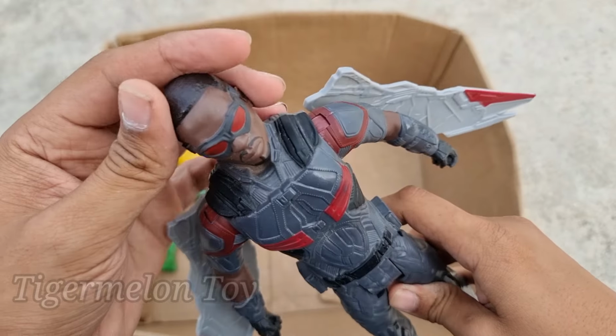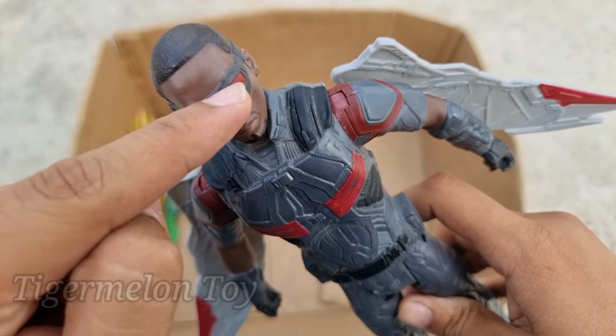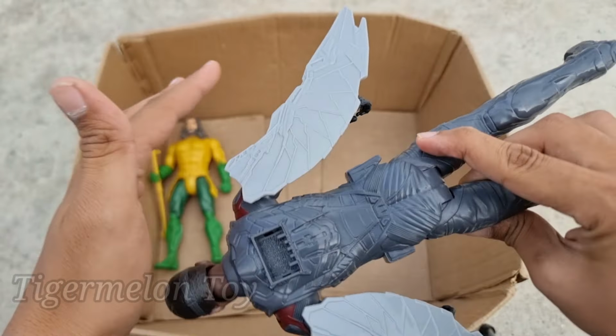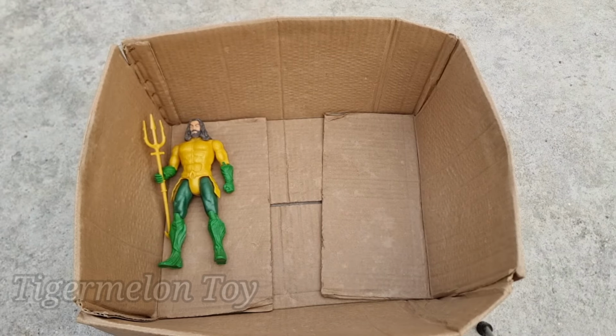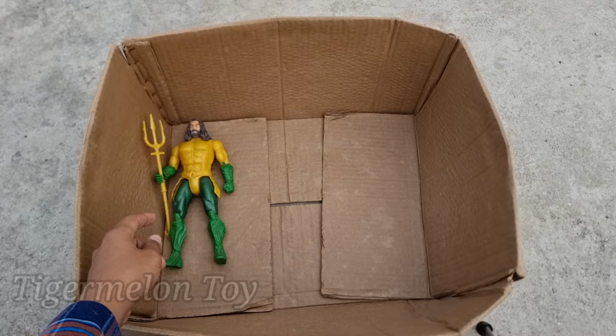Wow, guys, Falcon is looking very cool and very amazing. Guys, look at the red goggles he wears. Look at the technological mechanical wings he has. This is the flying man, Falcon. Wow, he's so cool. Now, only one left in here, guys.